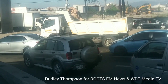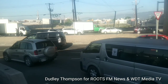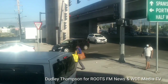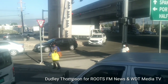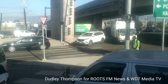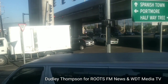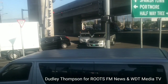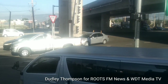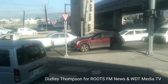And a slight situation heading down Marcus Garvey Drive. Apparently these ones are turning back here. They're probably coming from Chesterfield, and they come through 3 Miles and turn all the way here to go back down to Marcus Garvey Drive, as there's no right turn from Chesterfield onto Marcus Garvey Drive. That could be one factor contributing to the volume we're now seeing here in 3 Miles.